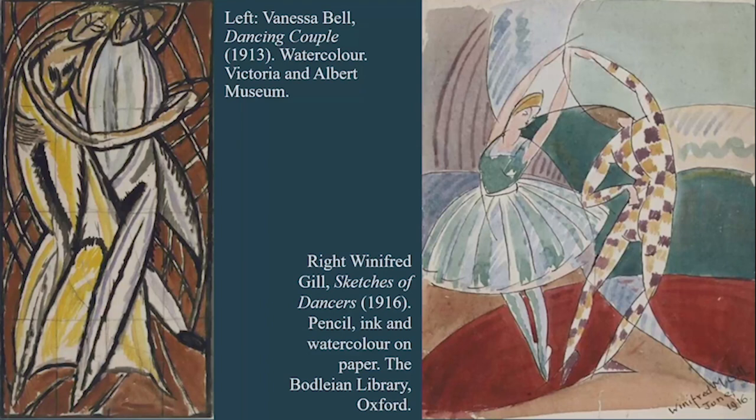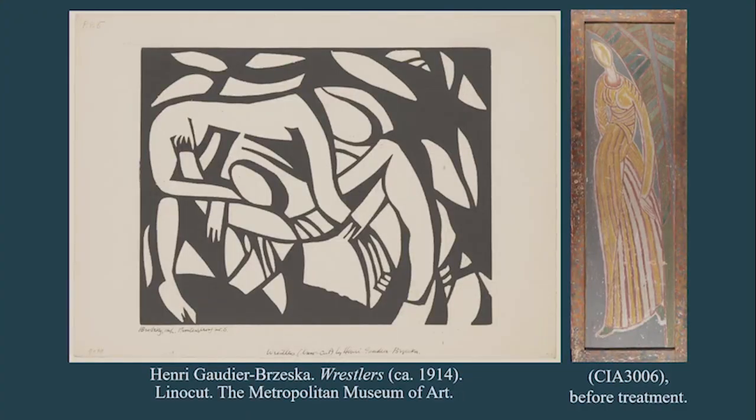We can see this when we compare her dancing couple with Winifred Gill's sketches of dancers. Although conjectural, we can suggest that Gill was inspired by Bell's couple and called upon her design in 1916. A less angular version of these almonds can be seen here in Gaudier-Brzeska's Wrestlers. He moved to London in 1911 and met Nina Hamnett in 1913. Hamnett worked for the Omega Workshops and invited Gaudier-Brzeska to join. He left in 1914 for the French army and was very unfortunately killed in the war, but the crossover between Bell and Gaudier-Brzeska at the workshops could have inspired the painting of the wardrobe doors.